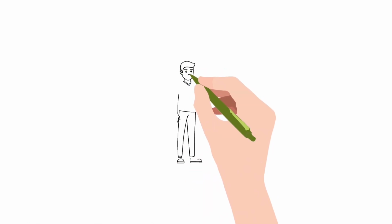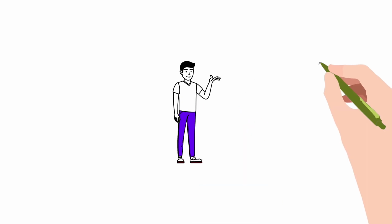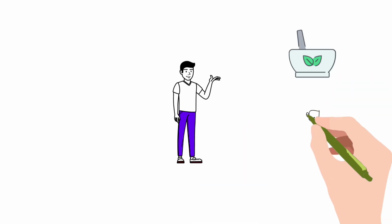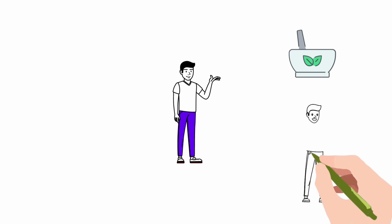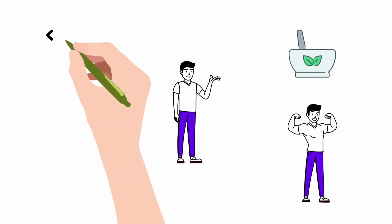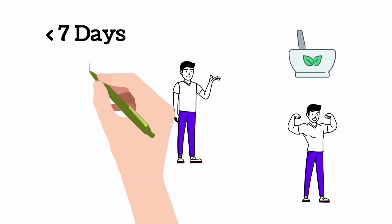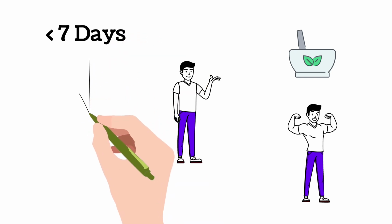In conclusion, the above remedies and tips may help treat a sore throat and alleviate symptoms. However, if the sore throat persists for more than a week, is accompanied by a high fever or chills, or if the patient has conditions such as diabetes or a weakened immune system, it is important to consult a doctor for appropriate treatment.